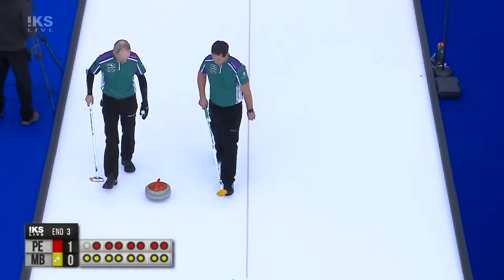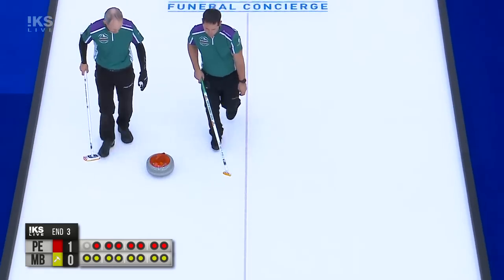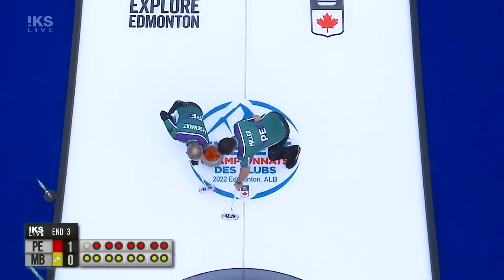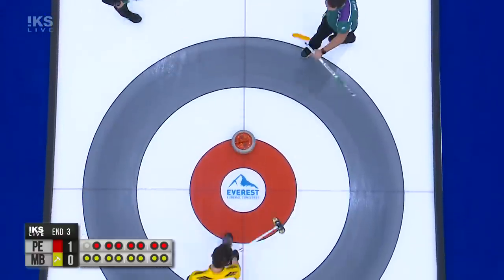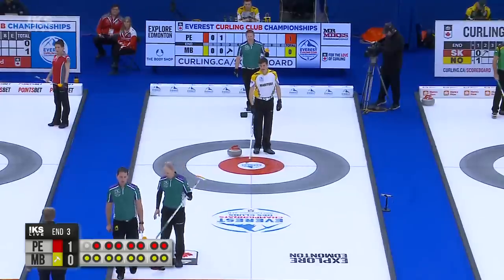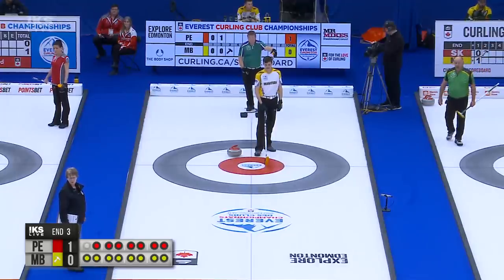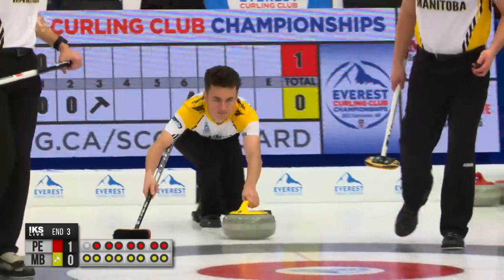We've got tight action on all five sheets. There's three men's draws in play, and every game is a one-point game. 1-0 with Alberta up on Nunavut, 1-0 after one. I didn't see what happened at the end of the second there. Then Saskatchewan is playing Northern Ontario, and then our feature sheet here with Manitoba and PEI. And then we have two women's draws over there on sheet A and B. We've got Northwest Territories versus Newfoundland and Labrador, and we have Manitoba battling Quebec. We'll try and keep you updated the best we can.